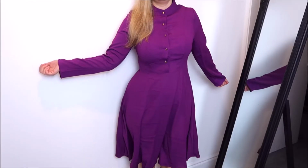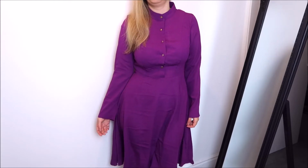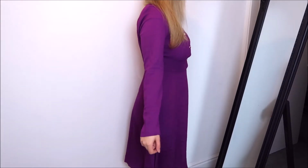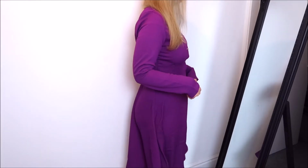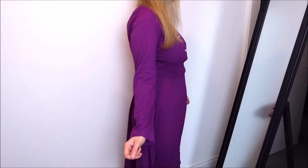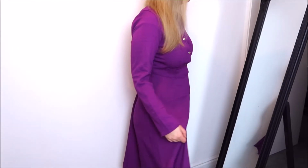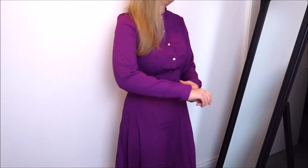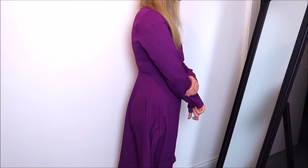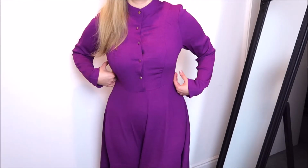I look at myself in this dress and I'm asking myself, what the hell were you thinking? The only positive thing about it is the colour. I do like the purple colour. Now the material feels horrible. It feels very clingy, it feels very sweaty. It literally feels like your body can't breathe in that.